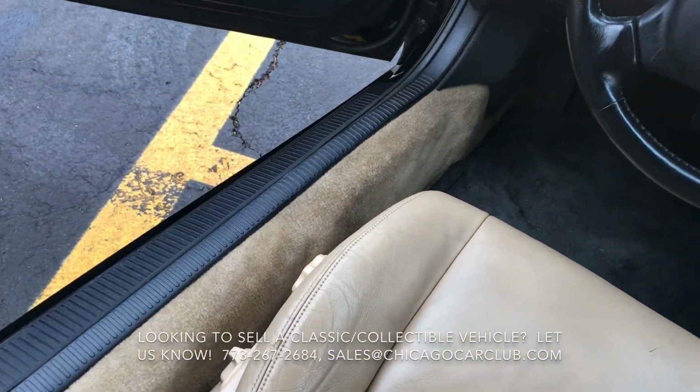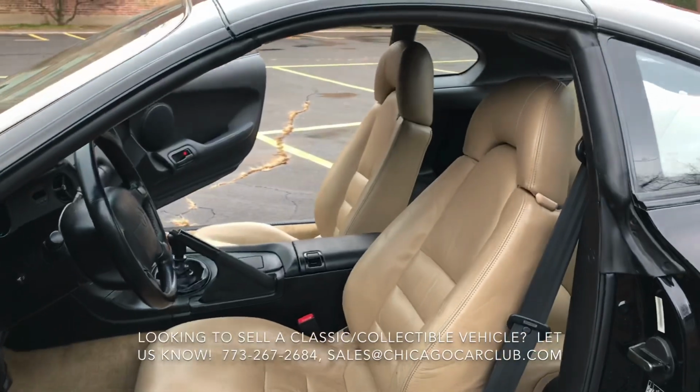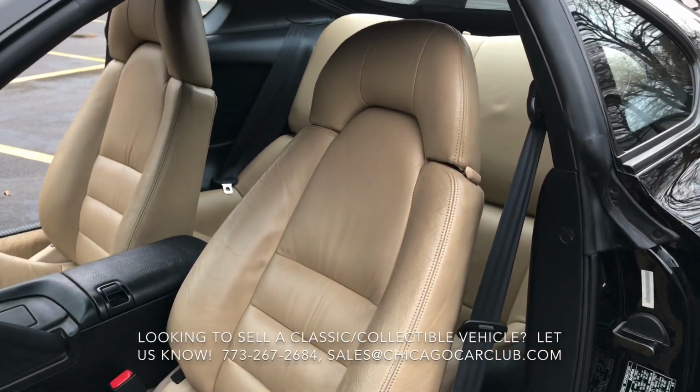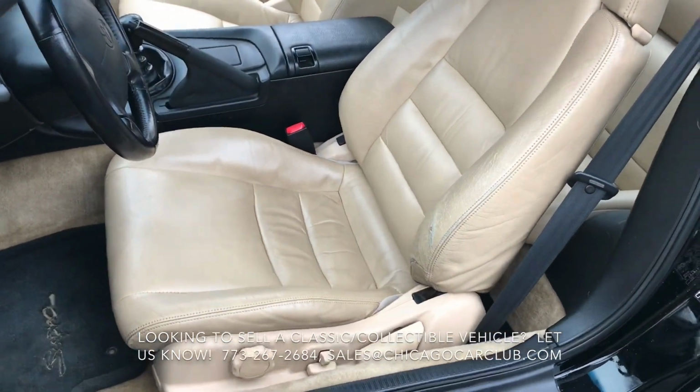Sills are really nice and clean. The carpet, both front and rear, very good. Even though the tan has a tendency to discolor like crazy, not on this one. Very nice. The driver's seat, as to be expected, shows a little bit of wear on the outer bolster of the seat back, which there's actually a close-up of in the photos as well.